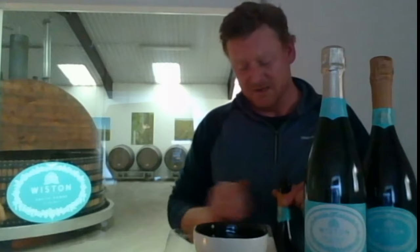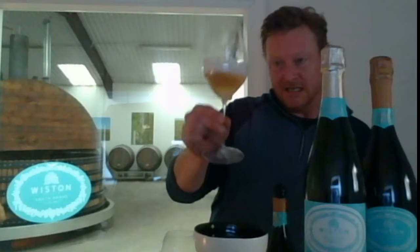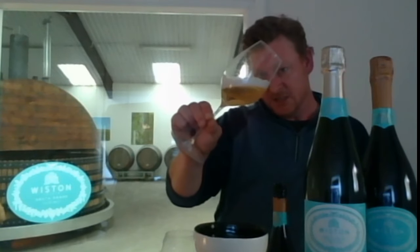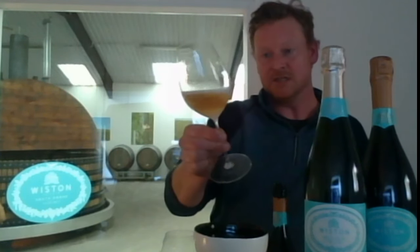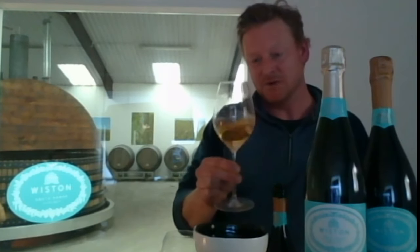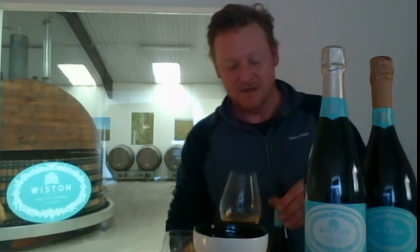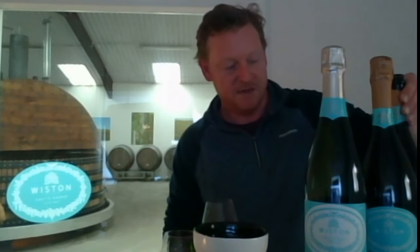Brut Non-Vintage is wonderfully versatile. It's a perfect party wine. It's a chat and talk wine. It's wonderful with a whole range of foods. The vintage wine is a little bit more serious. And immediately, you can see we've got a lot deeper color in this wine, and this really indicates that there's a greater depth in this wine, depth of flavor.